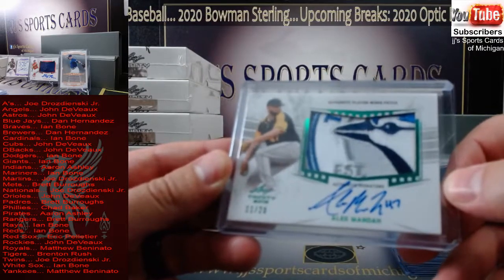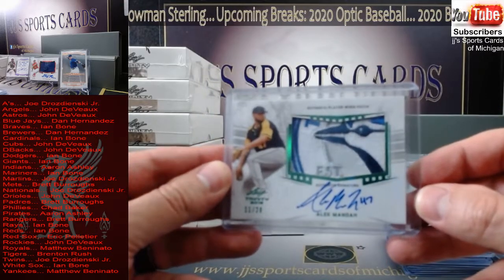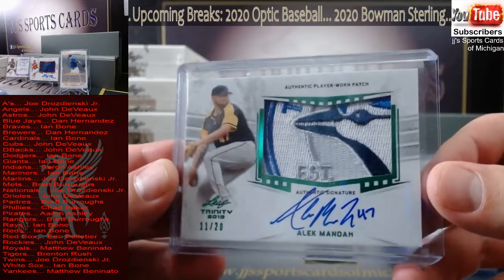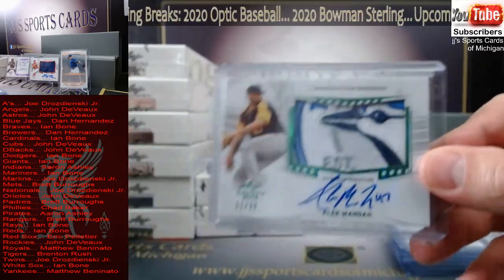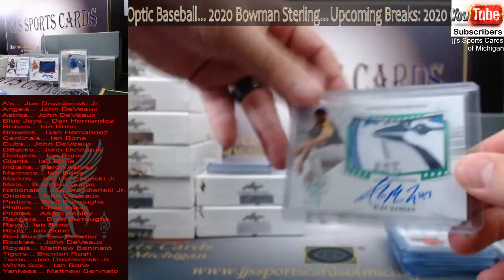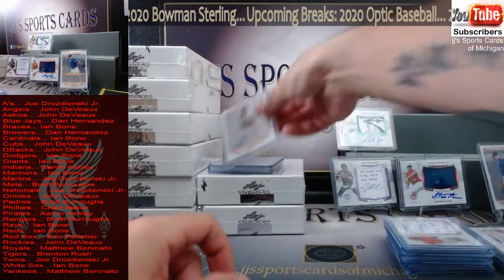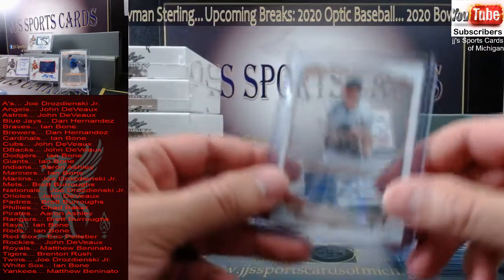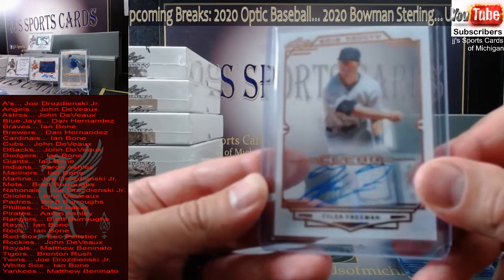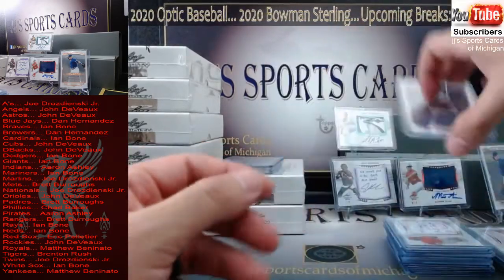And we got an Alek Manoah out of 20 for the Blue Jays. Look at that patch. That thing is disgusting right there. You got the Blue Jay. Alek Manoah. Dan Hernandez. That's the sweetest patch I've seen so far. And we got Tyler Freeman. Tyler Freeman. Gonna go to Cleveland. Cleveland Indians.